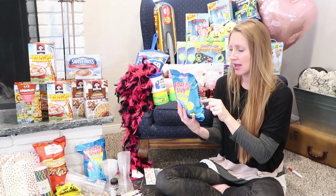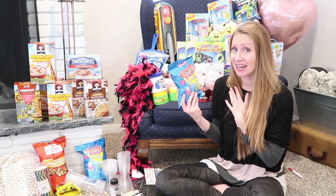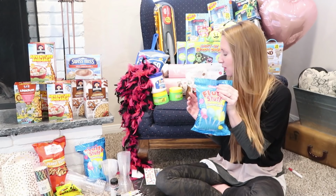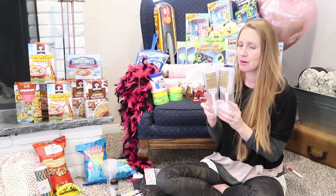If you eat this whole bag of cotton candy, it's 71 grams of sugar. The average woman only needs like 20 in a day. Holy moly! Anyway, what I thought would be so fun, I got 2 bags of this, and then I got a few of their plastic stem glasses.